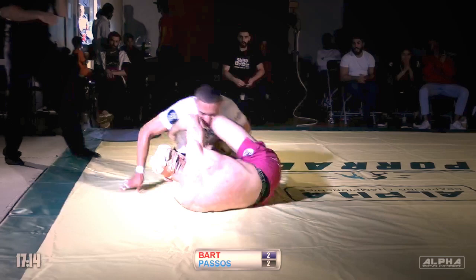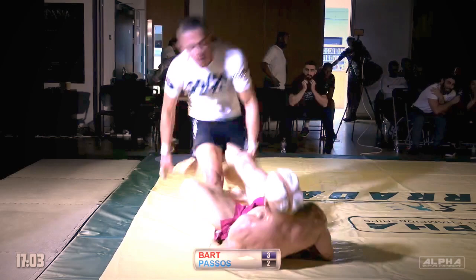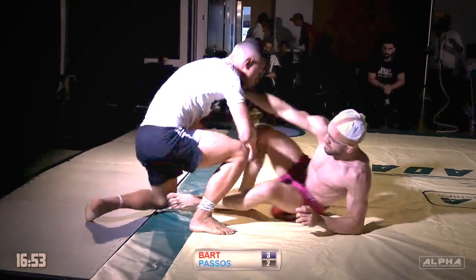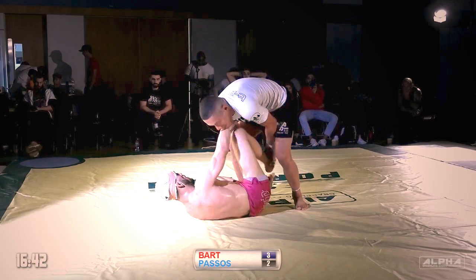Bernardo now looks to be pacing a bit more, looking to pass that guard. That was a point for Francesco, so now the score is 3-2. There was a score there for Francesco. Bernardo steps over looking for a pass. It's going to be very hard now with the slippery mats to pass the guard or get any sort of submission going.